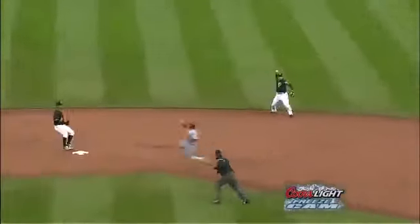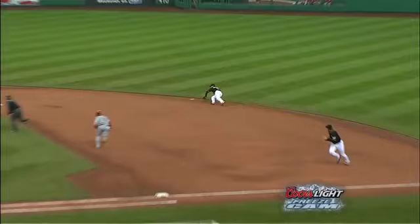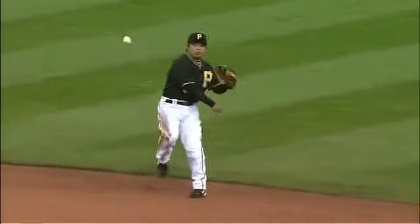Kiki Uemura made the play in the second inning off the bat of Brandon Phillips, cutting off that potential hit into the final out. Freeze cam brought to you by Coors Light, the world's most refreshing beer.